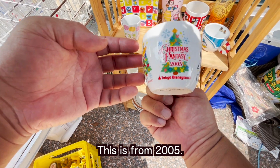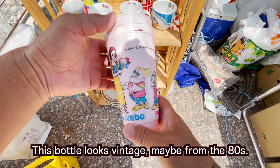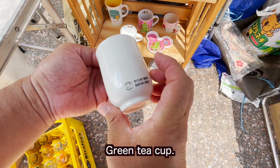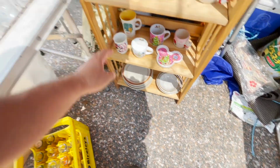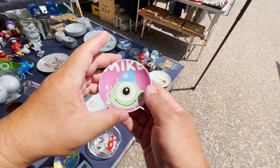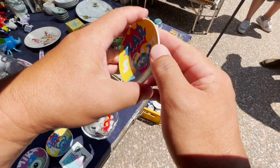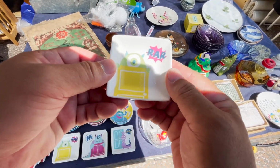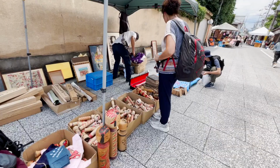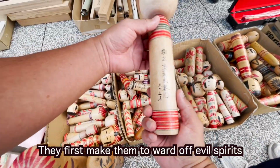This is from 2005. This bottle looks vintage, maybe from the 80s. Green tea cup. Only 3 USD. Monster Ink. Loads of Kokeshi dolls. They first made them to ward off evil spirits in the samurai period.